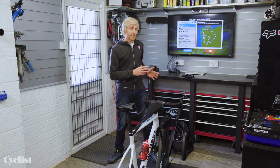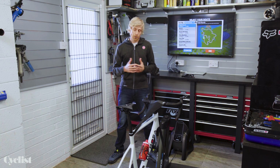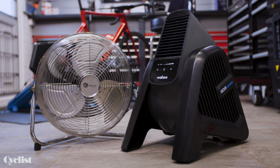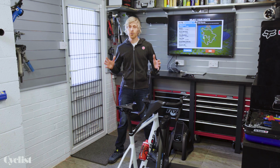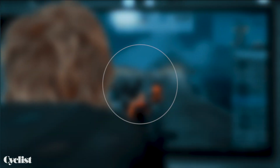Talking of the fan, that's something you definitely need to consider for your indoor training. You're going to get hot and sweaty, so get yourself a really good floor-mounted or desk-mounted fan, but make sure it's a decent quality fan and it's going to offer you enough cooling for your session.